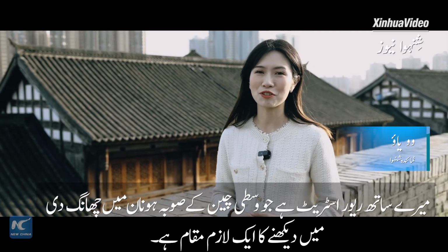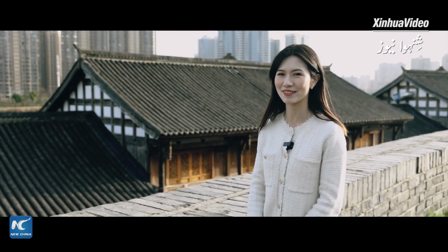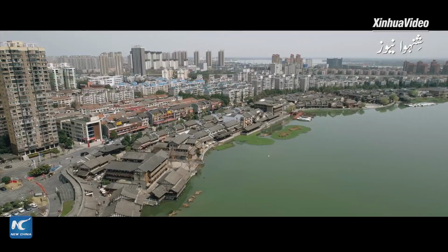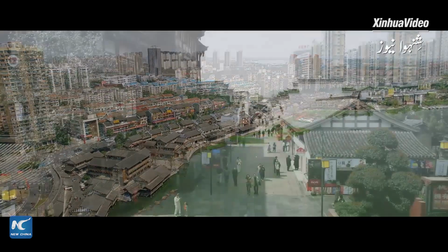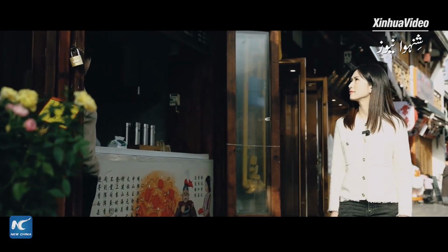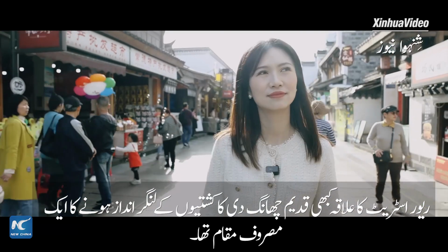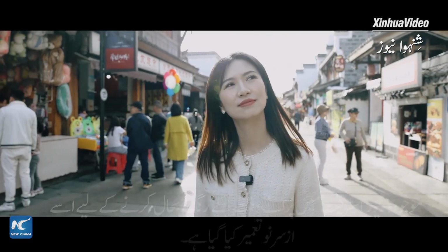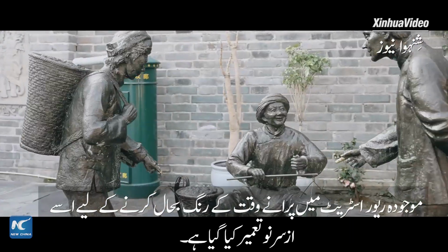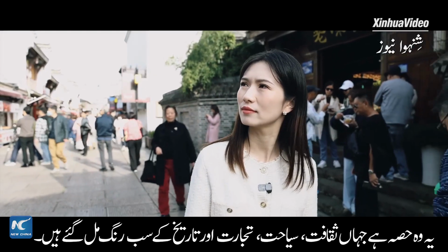Beside me is the River Street, a must-see landmark in Changde, central China's Hunan province. The River Street area was once a bustling large wharf in ancient Changde, and the current River Street was rebuilt to restore its appearance in old times. It's a block where culture, tourism, commerce, and history are all blended together.